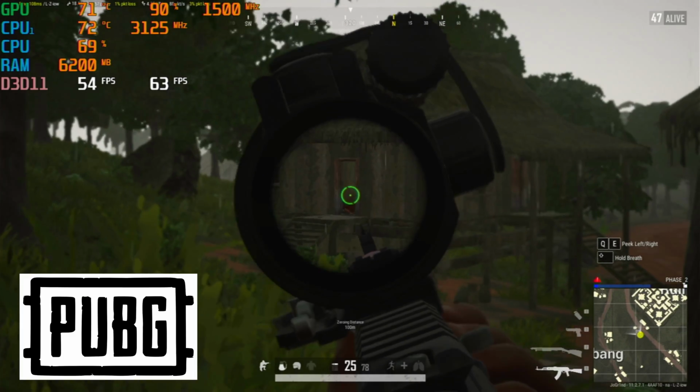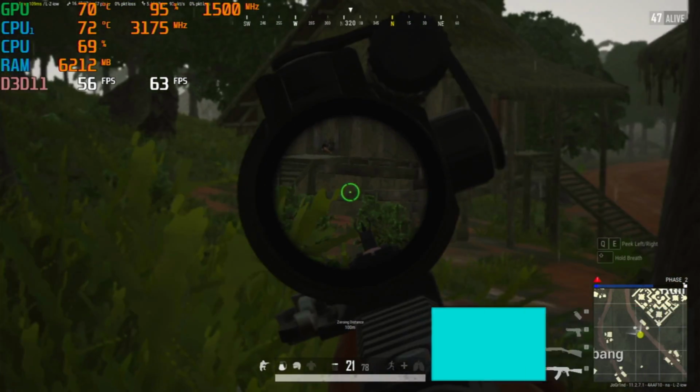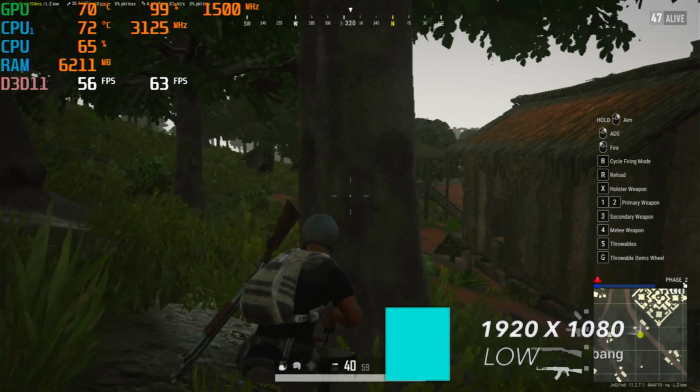PUBG was running at 1080p, but we had to turn it down to very low settings and the shadows at lowest, and we were getting an average of 63 frames per second.